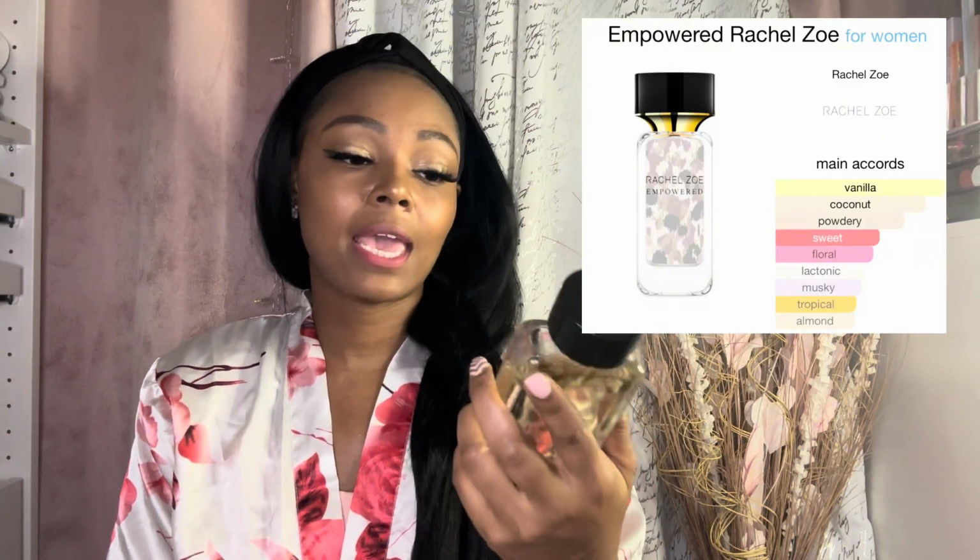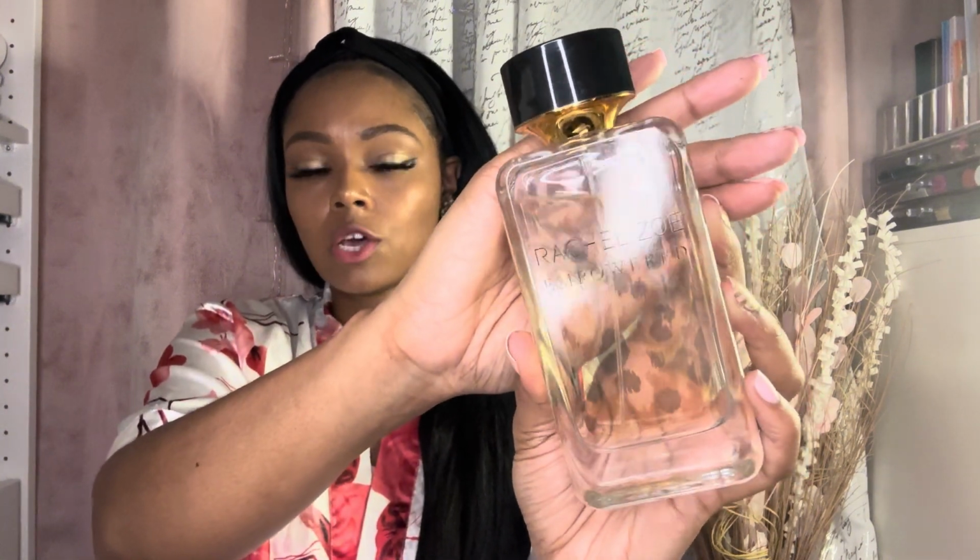So this next fragrance is a vanilla, powdery, sweet, tropical, musky, almondy scent. And it is called the Rachel Zoe Empowered. There was a line, they also had some called Fearless, Warrior, Instinct. One was Fearless, Warrior, Instinct, and I got the Empowered one. Because I was able to smell the other ones, I didn't like them. I like the Empowered one.